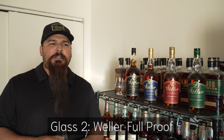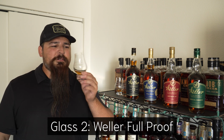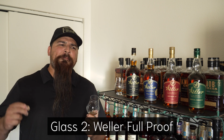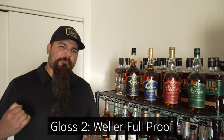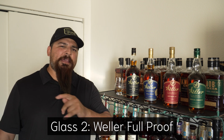Glass 2. This one's a little more muted on the nose. Yeah, I can't smell this one at all. Anyway, here we go. Cheers. This one's got more of a bitter oak or a spice note. That cherry was a little bit stronger. Definitely more peppery, a little more rich. Interesting. Yeah, quite a bit different. I feel like it still dissipates very quickly, though.